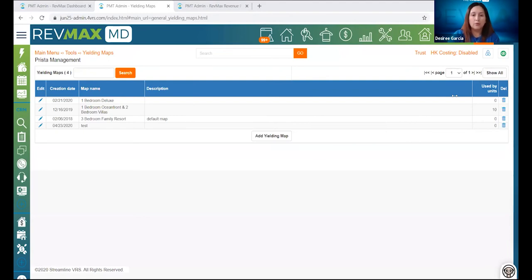If you need to add rows, you can add as many rows as you want. So if you need to make that 180, if you need to make this 365, you can set it to whatever you need to. The percentage of occupancy as well is also fully customizable. So if you need to add some columns, like let's say this needs to be 75 and then 100, you can do that.